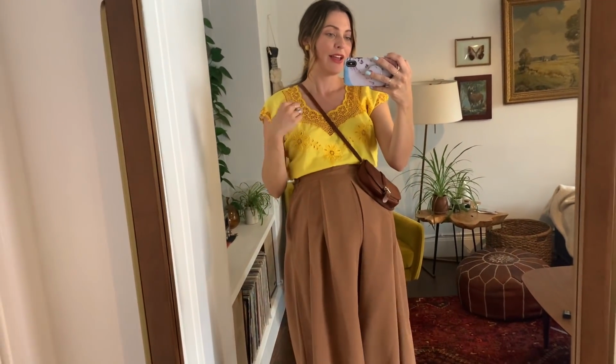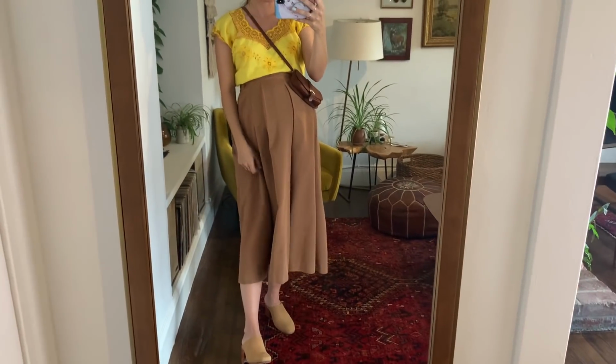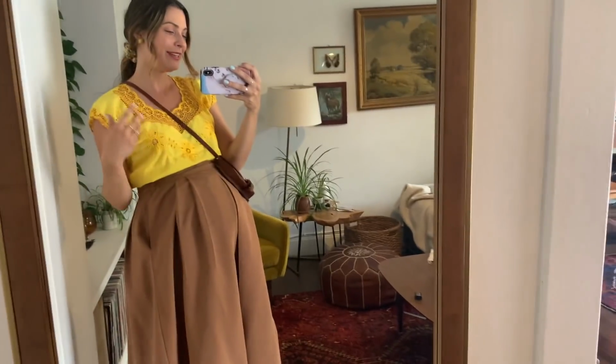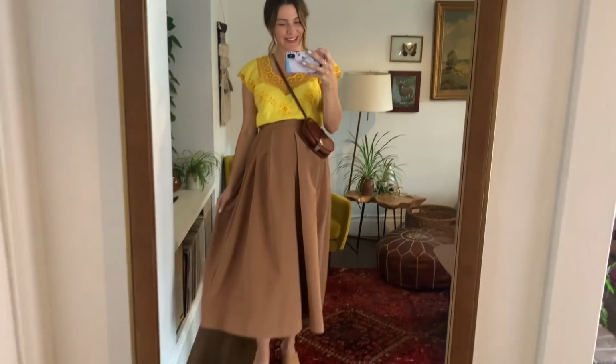Oh, I think it's so adorable, and what a fun way to make a neutral brown skirt like this a lot more fun by just adding a pop of yellow in the blouse. Oh, I love it. It's so cute.